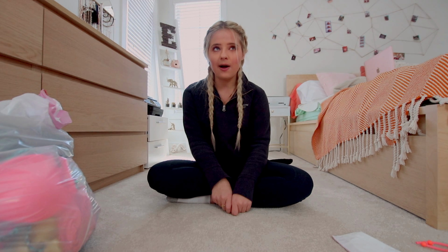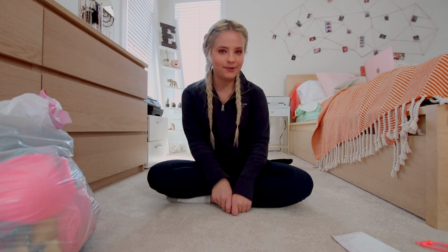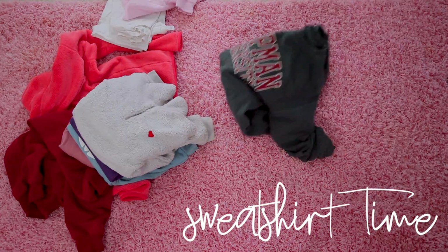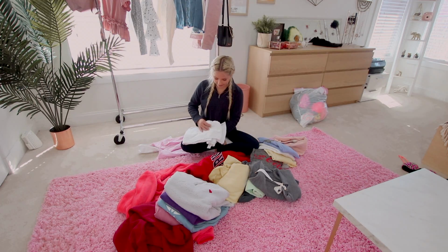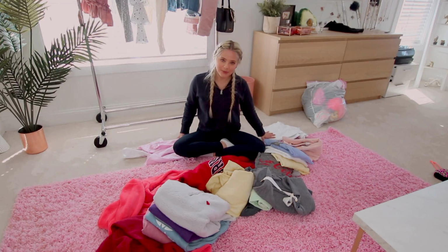Okay, so now I'm thinking we do shoes and sweatshirts. I definitely had a little bit of a Victoria's Secret pink obsession back in the day, so you're gonna see a lot of those sweatshirts. So yeah, there's a lot of sweatshirts. Okay, well, these are like school things, so I'll keep those for the memories, you know.